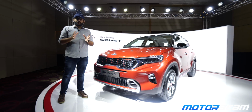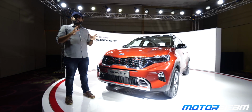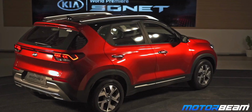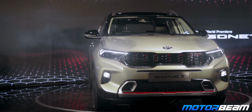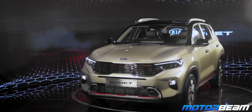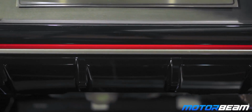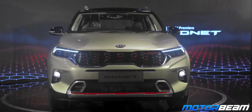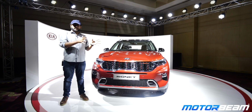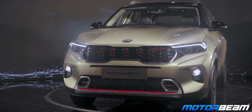The face of the car looks quite similar to the one that we saw at the Auto Expo, but yes, some small changes have been made to the production version. The front bumper comes with a skid plate. Along with that, you get LEDs for the headlamps as well as the DRLs. This car gets projectors for the fog lamps, and overall the front fascia of the car does look quite good. This car is bound to turn heads when it runs on the roads.